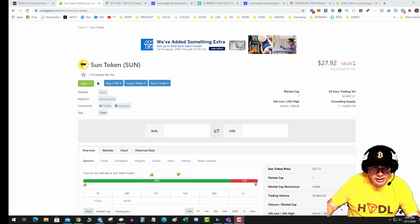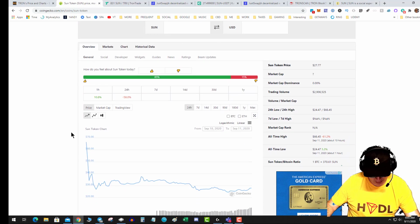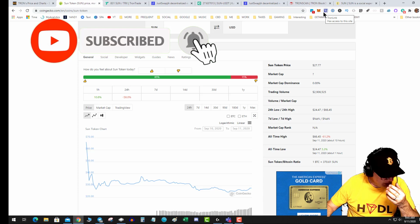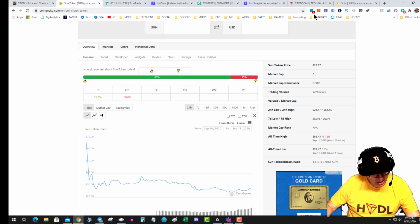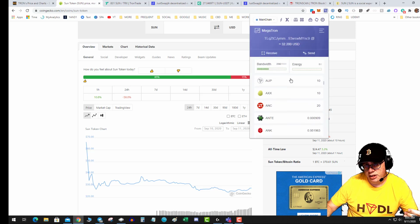What's going on, guys? Hope you're doing well out there today. Today we're going to talk about Sun token. It's been about, I don't know, 10 to 12 hours since the launch. Let's get into it. Looking at the chart, we had the massive drop as there was a race to sell. Now, what happened with the distribution was your Tron is still locked at sun.market, but they airdropped the tokens to everybody. So a lot of people didn't realize that the tokens automatically, magically appeared in their wallet.